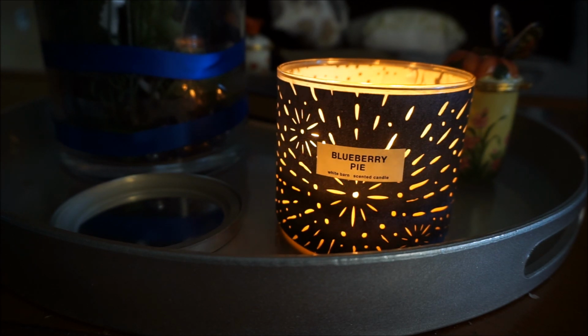So that is my review on this candle. I absolutely am in love with it. I'm so happy that Bath & Body Works decided to put this out this year because it is a definite amazing candle.